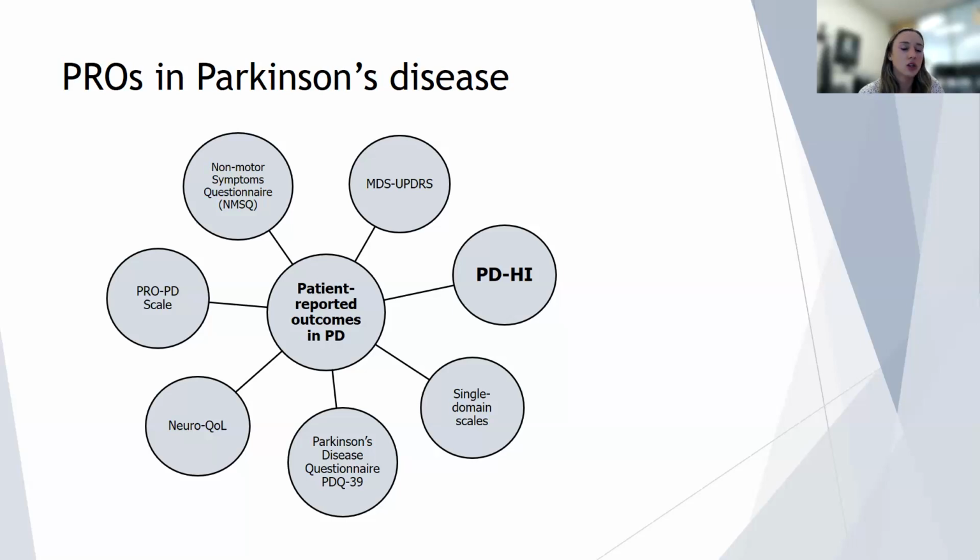And so I'm not going to talk too much in detail about a specific one of these, but most of these were developed specifically for Parkinson's. Some of them focus on very particular symptomatic domains, such as these single domain scales. Many of these were designed to obtain an overall assessment or a global assessment of PD health. But the Parkinson's Disease Health Index, or the PD HI, is a new patient-reported outcome, or PRO, that our group developed, and it was designed to add some very specific benefits to the research and clinical care community, which I will highlight here in a moment.